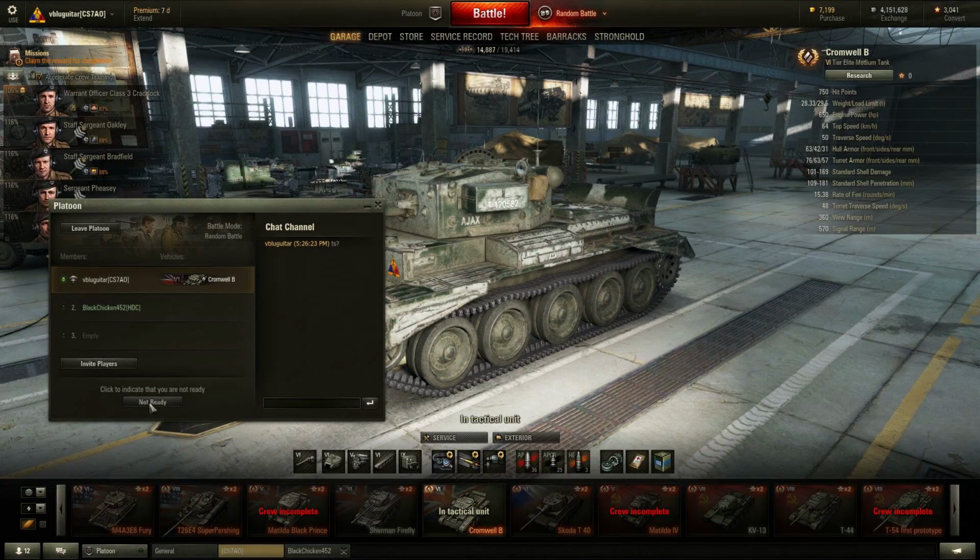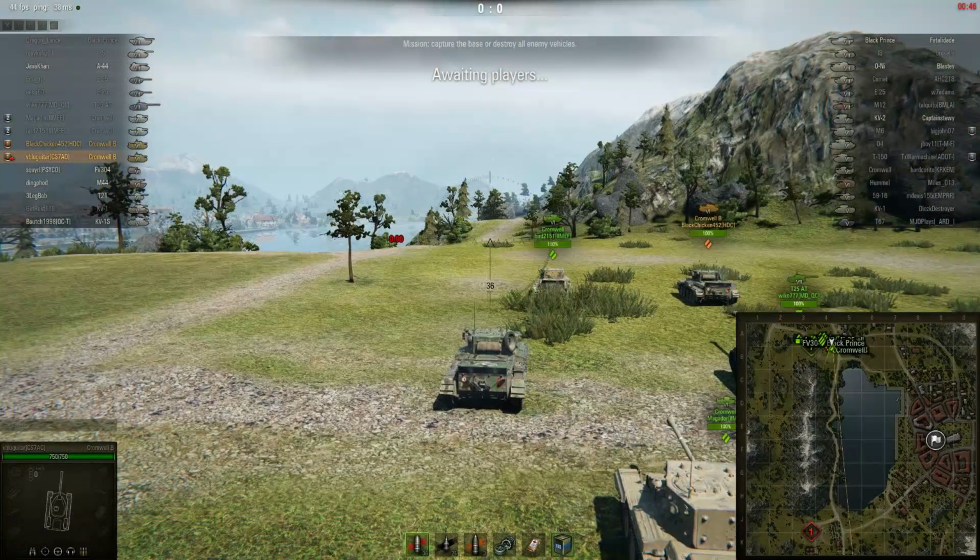Yeah. All right, let's do this. One more battle, and then I got to run. Alrighty. I hope we get a tier 6 game. Probably won't. Wow, they have a lot of heavies.